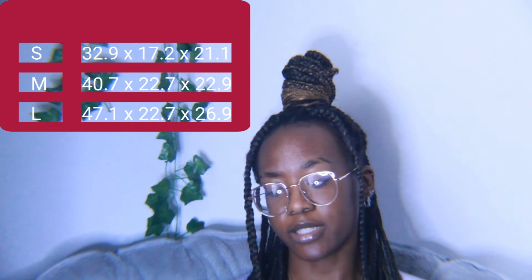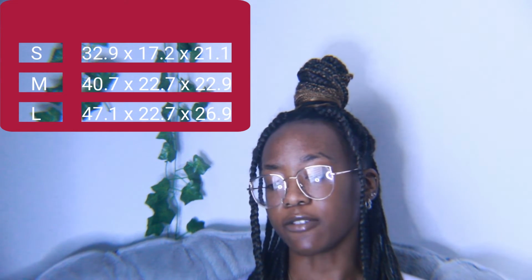And now I'm going to tell you about the sizes that this comes in. It comes in a small, medium, and a large, of course. I'm going to give the length times the width times the height, just so you can know the complete measurements. For the small, we have 32.9 by 17.2 by 21.1. For the medium, we have 40.7 by 22.7 by 22.9. And then the large is 47.1 by 22.7 by 26.9.